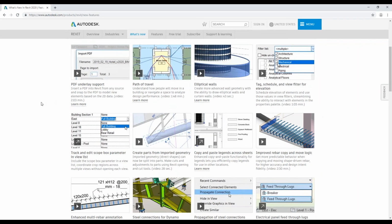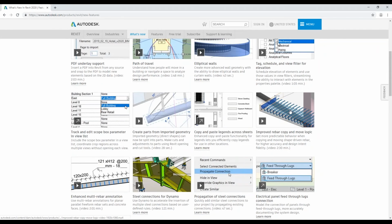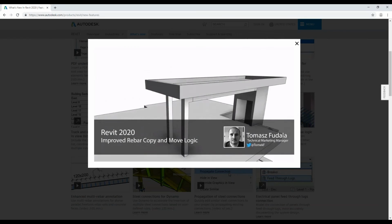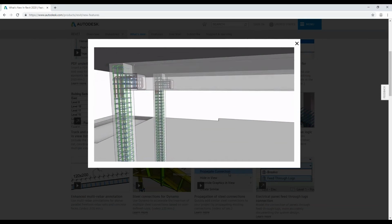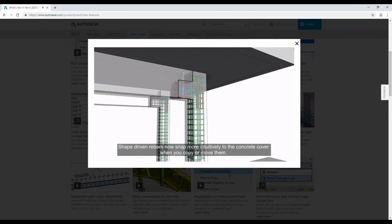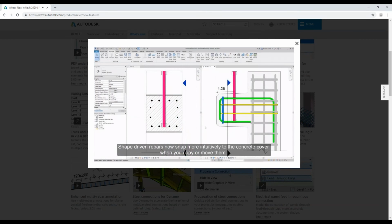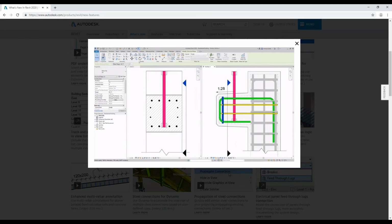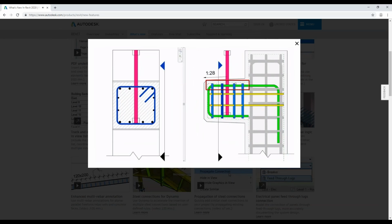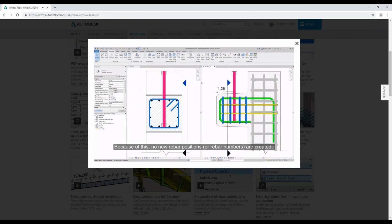Now we're gonna view a video about the Rebar, the new copy and move tool. Shape-driven rebars now snap more intuitively to the concrete cover when you copy or move them. By not snapping automatically, very small segment length adjustments are eliminated, and the rebar geometry remains consistent. Because of this, no new rebar positions or rebar numbers are created.